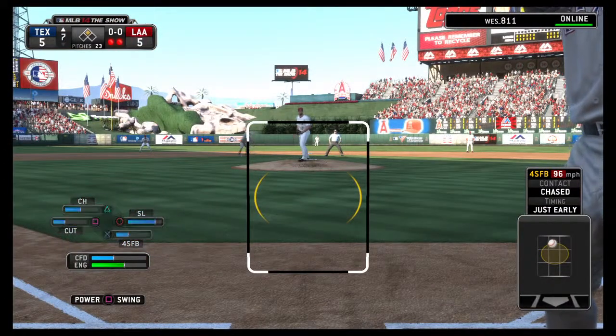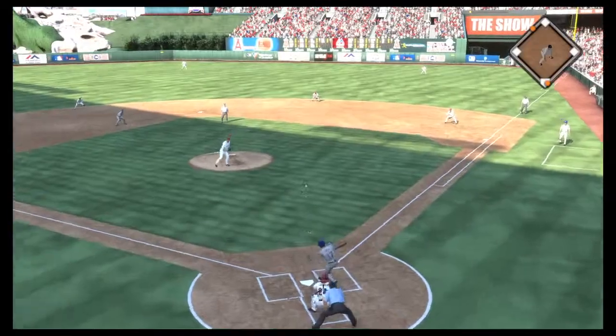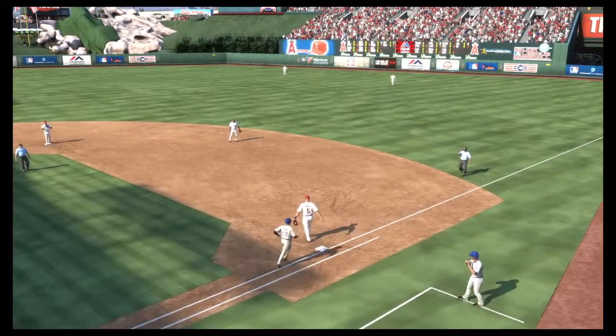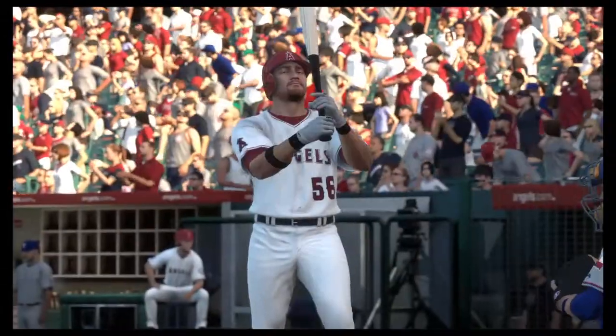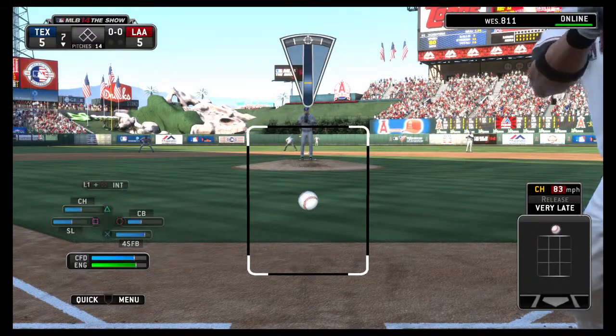Shin-Soo Choo will get another crack, 1 for 3 thus far. Swing and a liner towards second, and a bit of a high throw that time, but Cole Calhoun will step in now to lead off the home half of the 7th.